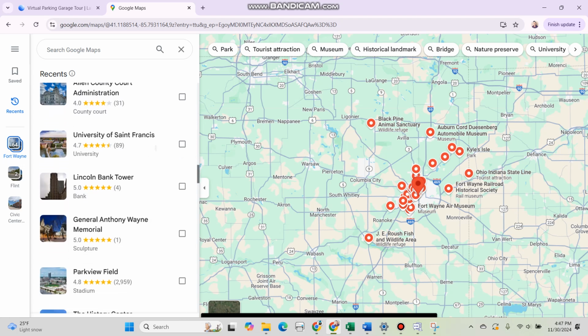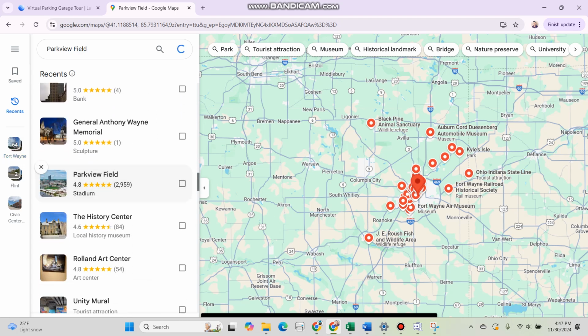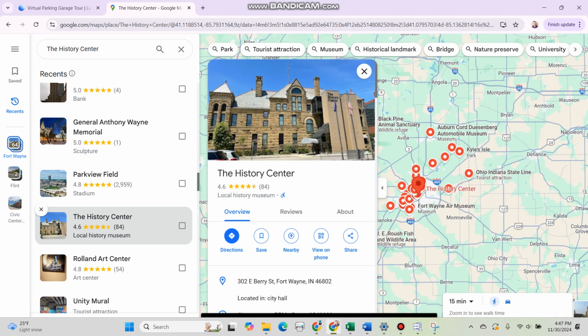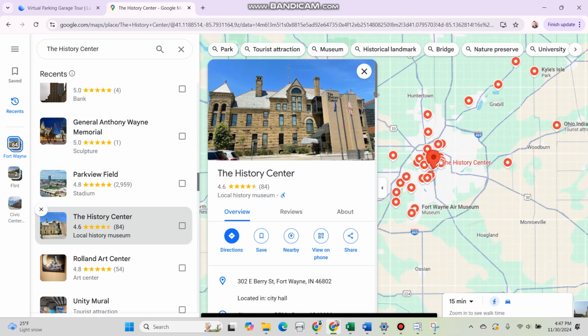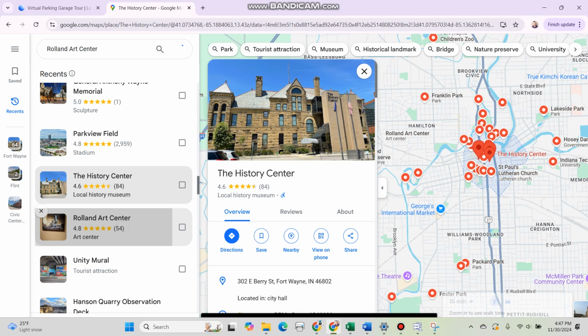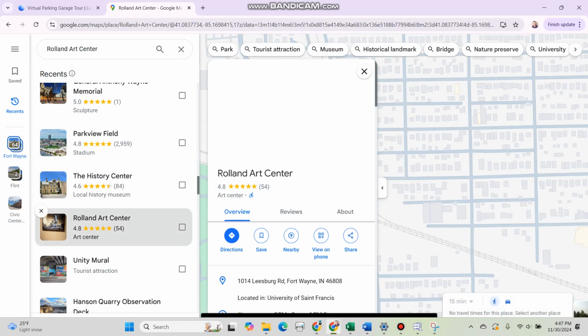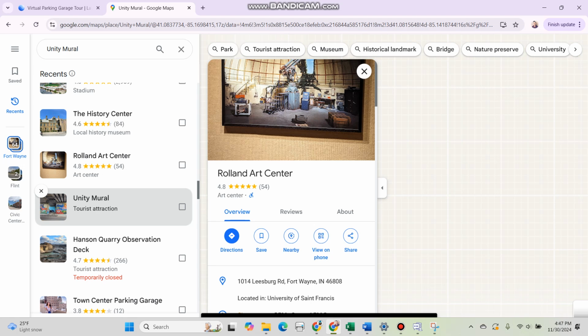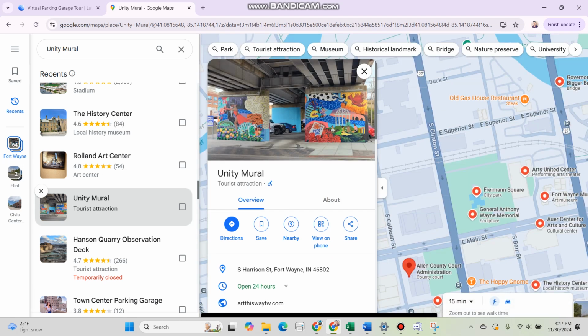What else do we have? Parkview Field. If you're into baseball, like I am, I love minor league baseball. Really cool views there. History Center. This was also downtown. I think this is close to Calhoun Street, right in the heart of downtown there. Roland Art Center. This is also downtown. Tons of arts. Unity Mural. Pretty cool attraction there, right downtown.